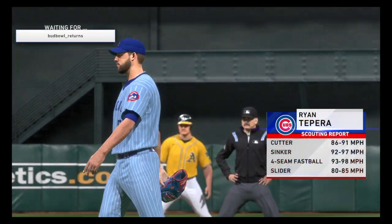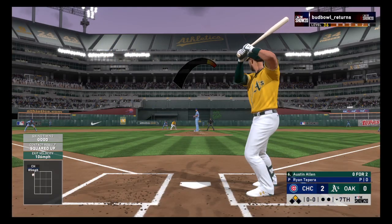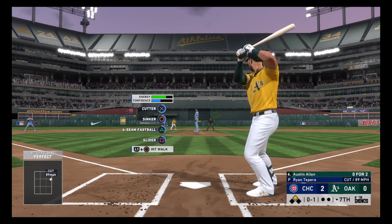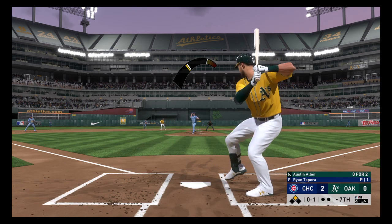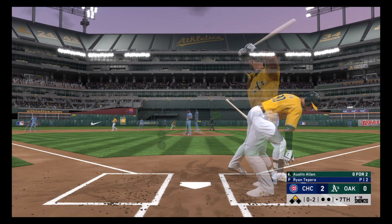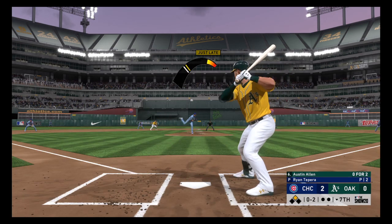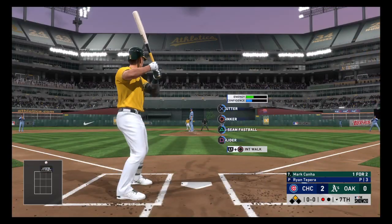Ryan Tepera comes on now, and he'll take over with nobody out in inning number 7. Ryan at the plate, Austin Allen, as he'll take strike one on the inside corner. A runner at second, nobody out. Behind 0-2 now. Nothing in two count, and the pitch. A swing and a miss on a ball way out of the zone, and there's one away.